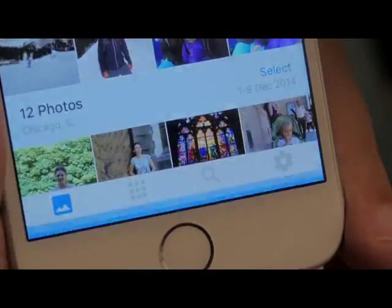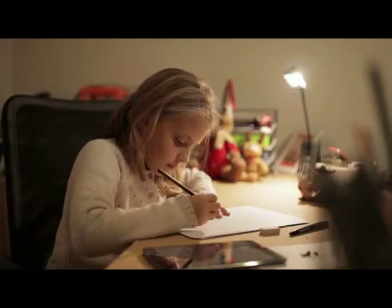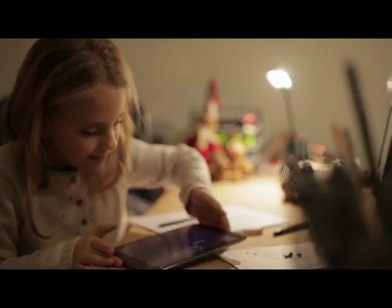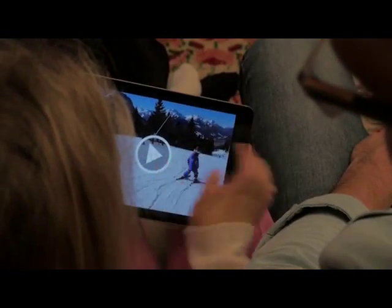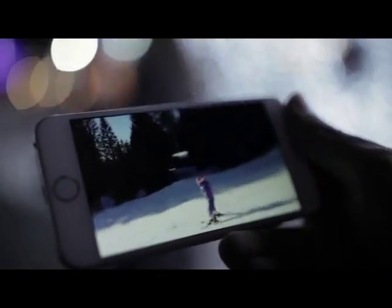But what good is a memory if you can't share it with your friends and family? With Monument, it's simple to share photos and videos, so you can all enjoy them on your phones, tablets, and TVs. No matter where you go, your memories are with you.